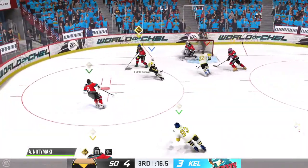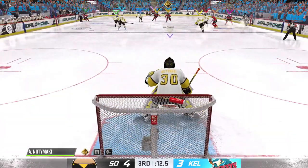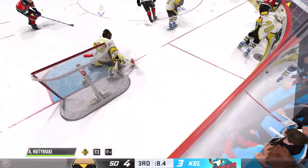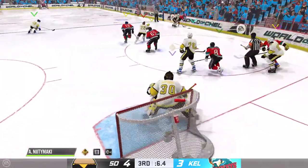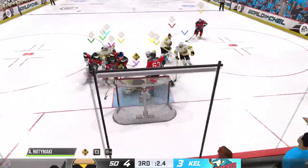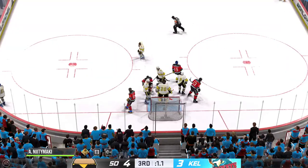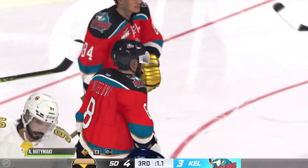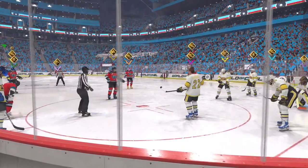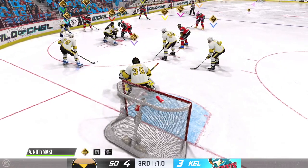Unable to reach that one. A chance for the one-timer. The Rockets gain possession. Sends it into the offensive zone. New York's got the puck inside the defensive zone. No one home on that play. Oh, and he whiffs on it. This is a face-off. They'll definitely want to win here inside the offensive zone.